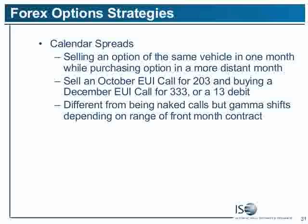So in this case, you can sell an October EUI call for 203 as an example, and then buy a December EUI call for 333, or a $120 debit. Pardon the typo there. And the difference would be naked two calls, but gamma shifts depending on the range of the front month contract. So if I think that the spot euro is going to trade about where it's at right now, and let's say I'm longer term bullish and it sells down, well, there's a lot of ways for me to put that into play here.